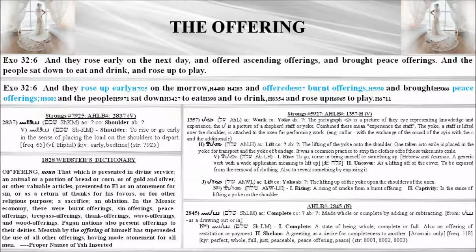Let's take a look at what this verse has underneath of it, the depth of it actually in the Hebrew. We see they rose up early. It comes from the shoulder. To rise or go early in the sense of placing a load on the shoulders. To depart.